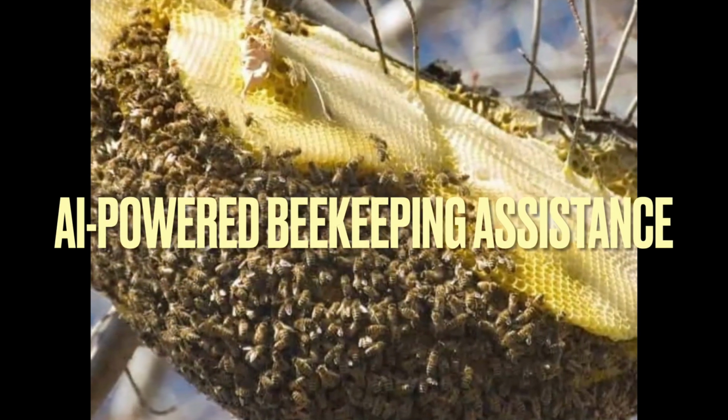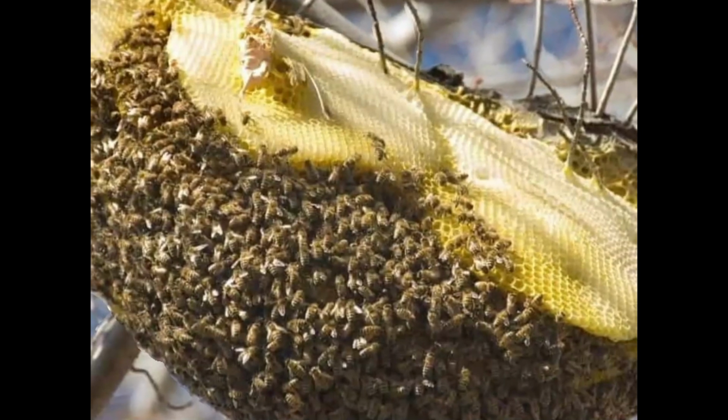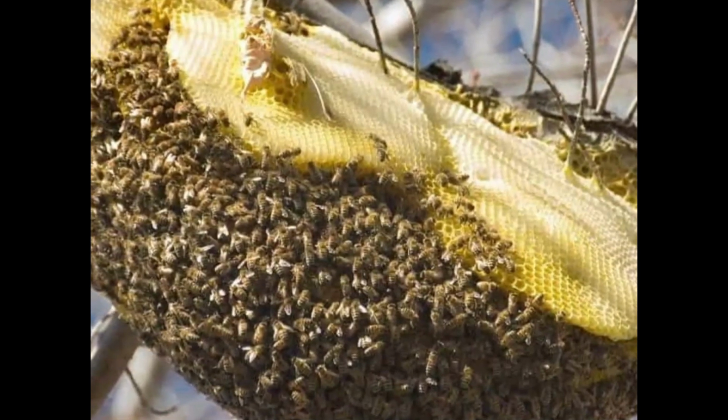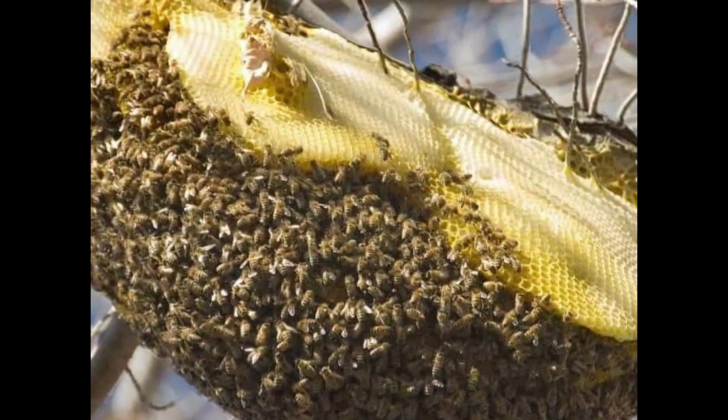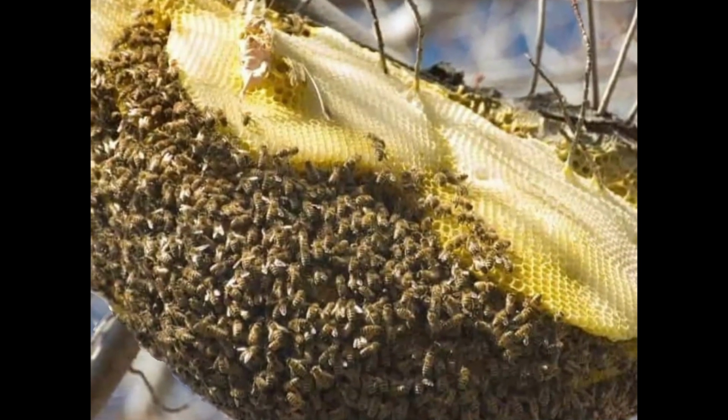Another important piece is providing local beekeepers with tools from AI to monitor their hive's health and optimize the conditions for these colonies. Healthy honeybee populations have great positive impacts on other native pollinators as well.